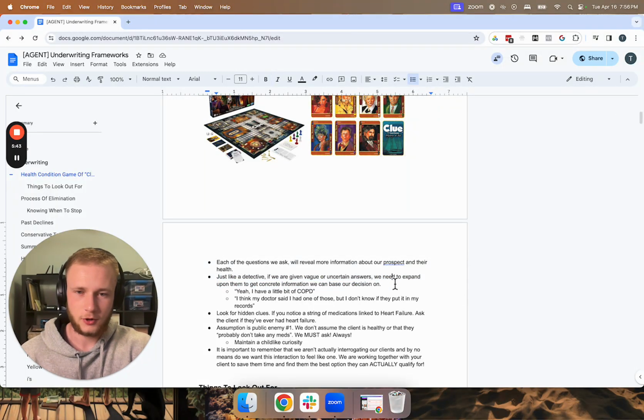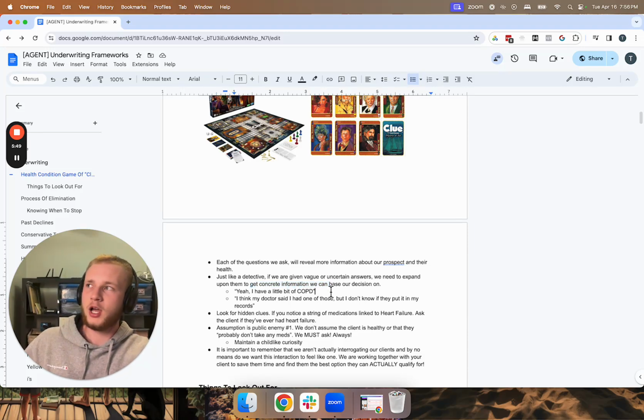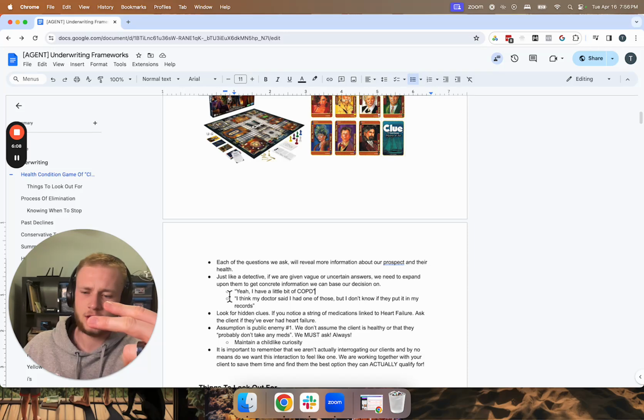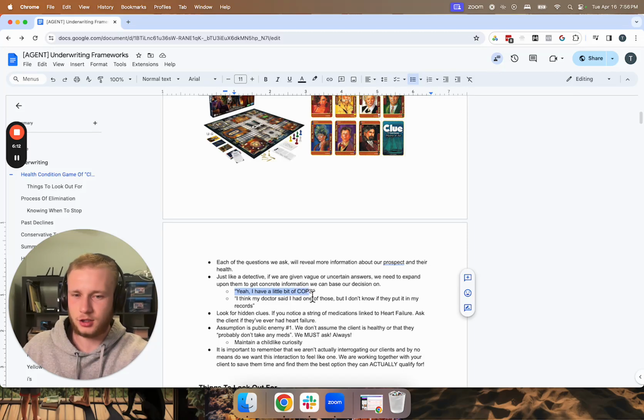So again, anytime we get a vague or an uncertain answer, we need to expand upon that to get concrete information. An example, if our client is like, yeah, I think I might have a little bit of COPD, right? We need to figure out what the hell is a little bit of COPD. You either do have COPD or you don't, right? So when you say you have a little bit of COPD, did your doctor diagnose you with it, or was it asthma, or what did they tell you, right? If they say they have a little bit of COPD, they usually have COPD, right?